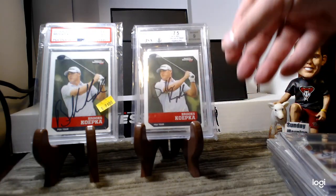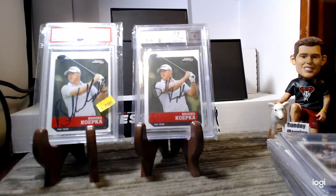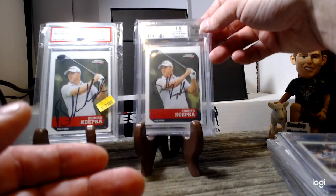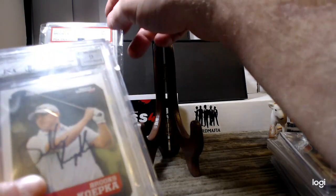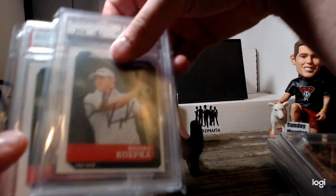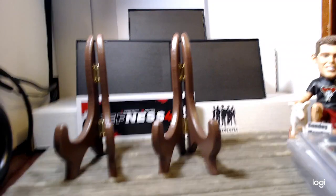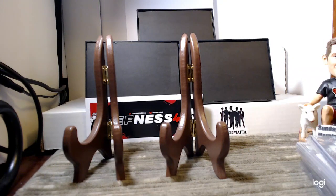These cards, I have the only 2 listed on eBay right now. They're just on fire. His raw cards alone, non-autographed, just torn out of the magazine, easily go for about $100. Sorry for the camera shake there, guys.